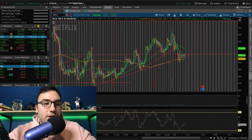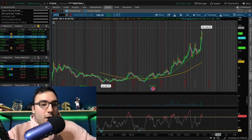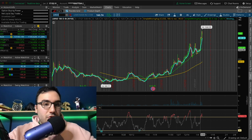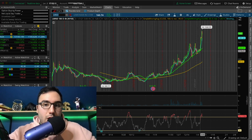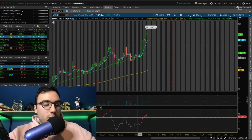And the last one here is Lemonade. Gosh, this stock, guys, has been ridiculous. It's gone up a ton, especially in the past couple months. And even today, it's gone up. It went up 5.6%. And a couple of days ago, it was trading at 120. So it's gone up even more in the past couple of days than just 5%. And at this point, yeah, you could argue this is a bit overbought. But there's a lot of momentum. So that's why I'm watching it strictly as a momentum play.